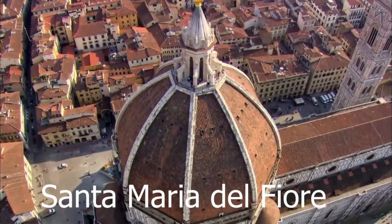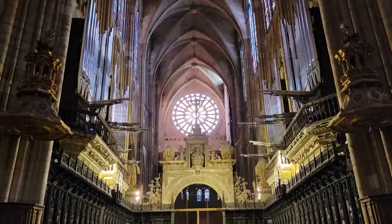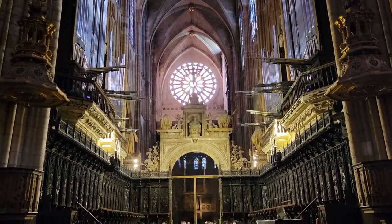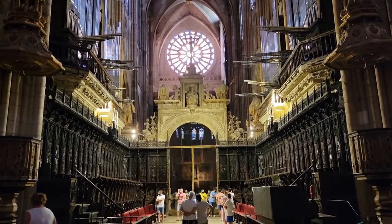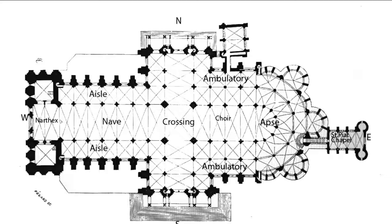In this area, the pews are not facing toward the front as they are in the main body of the church, the nave, but they're facing towards one another. In fact, most of them are not really pews, but individual seats. And this area is called the choir. At the very front of the choir is, at least in Catholic cathedrals, the high altar.